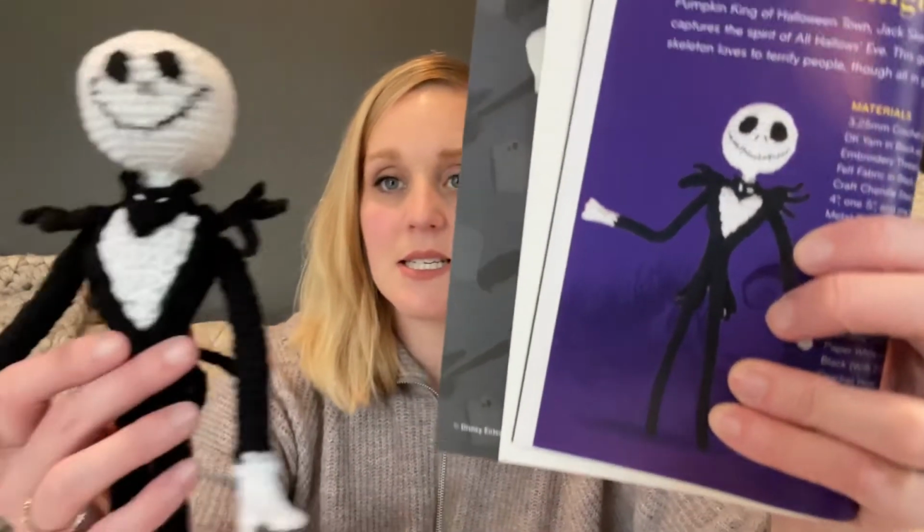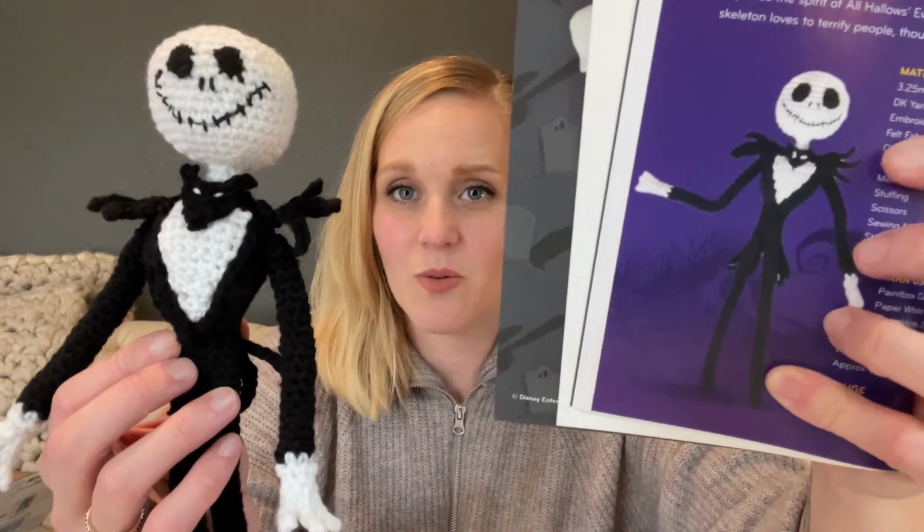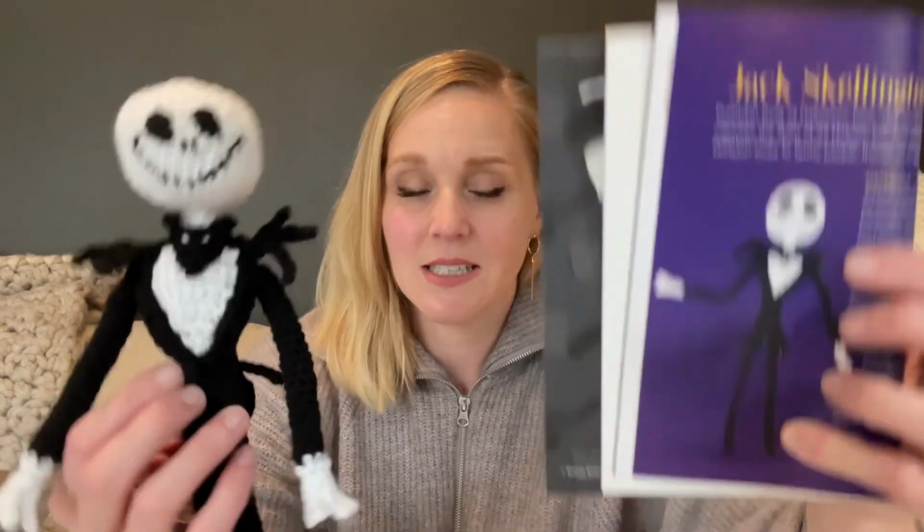Got some stuffing right there. Let me see if I can grab him. Go to the page. So there he is, there's mine, just kind of looking at her pieces and how everything went. I'm like, it's close enough. It's close enough. It looks like Jack's made. So Jack is done and I'm super excited about it. One done. One check. All done.